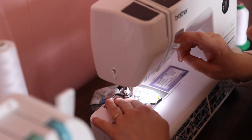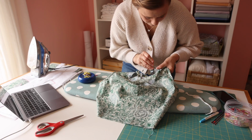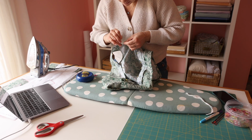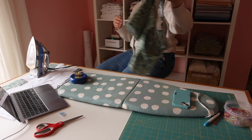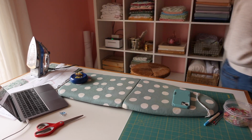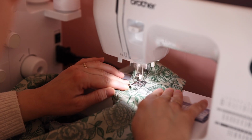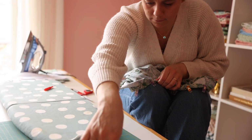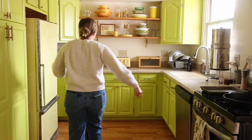Now, binding a neck hole with bias tape, especially a neck hole that has a V-neck in it, is something that I learned I want to practice more because that was very difficult and I'm not very good at it. And so I would love to practice that more. And all that to say, I did not get the neck hole bound before I needed to go upstairs and make lunch because I felt like I was neglecting my home duties. And so I got as far as I could, and then I knew I had to go upstairs and make lunch.